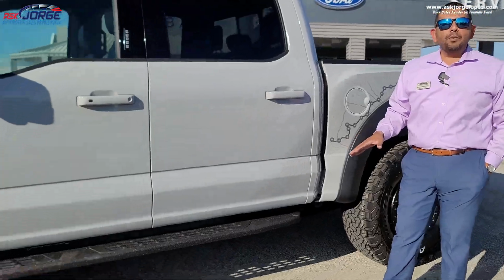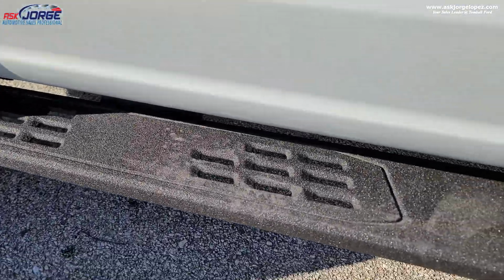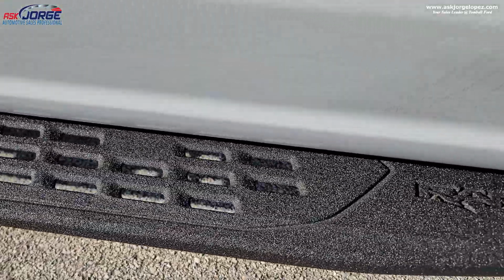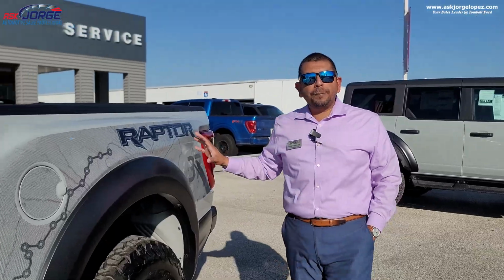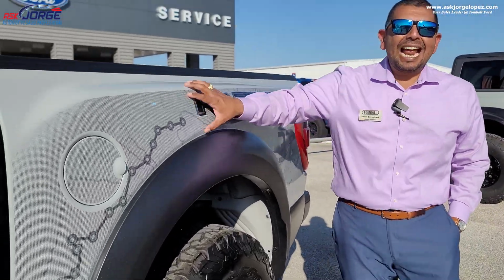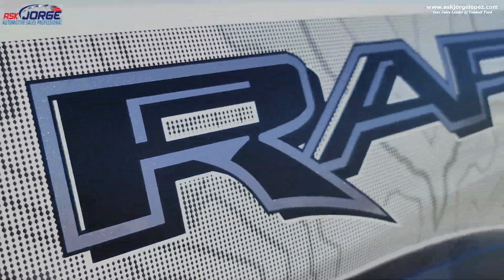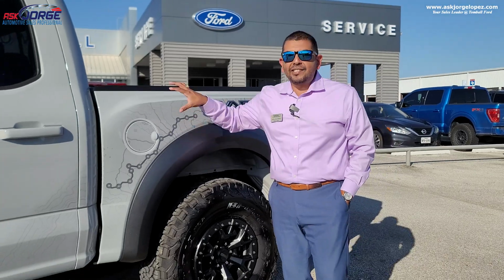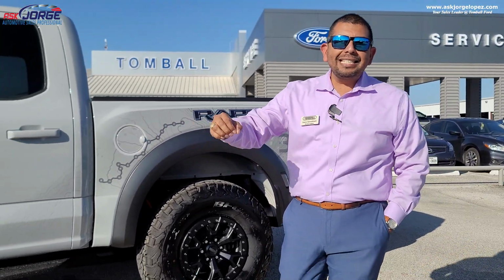But look at that running board. That running board right there is exclusive to the Ford F-150 Raptor. It's nice and it's rugged, and it says Raptor right at the end. Now take a look at this graphics package. Like I said, this is an option to delete, but I feel like that topography map is a way of saying, hey, this is a very off-road capable vehicle, because this specific performance truck has been in races and has actually done extremely well.